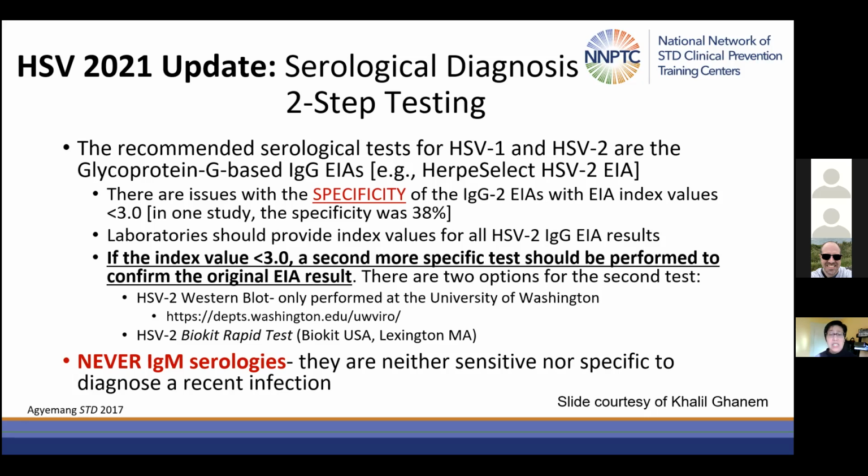And they are named. This is very unusual. In the STI treatment guidelines, they actually call them out by name. You know that government doesn't like to espouse particular companies, tools, or particular drug names, right? But here, the STI guidelines have actually called out that you're either going to try to send a Western blot to a research lab, the University of Washington Research Lab, or you're going to send specifically the BioKit rapid test, developed in Lexington, Mass. Who knew? So here we are. These are your options if an index value is lower on the first screen EIA.